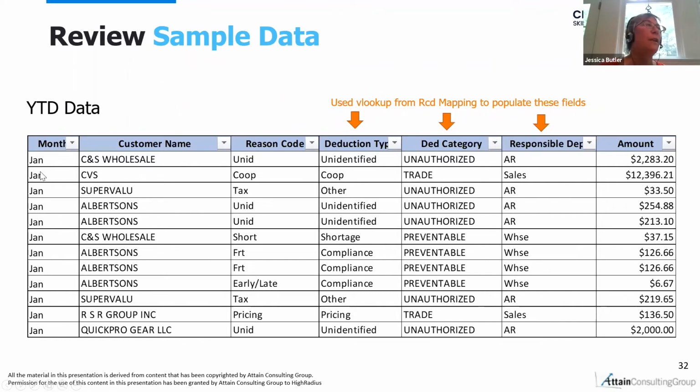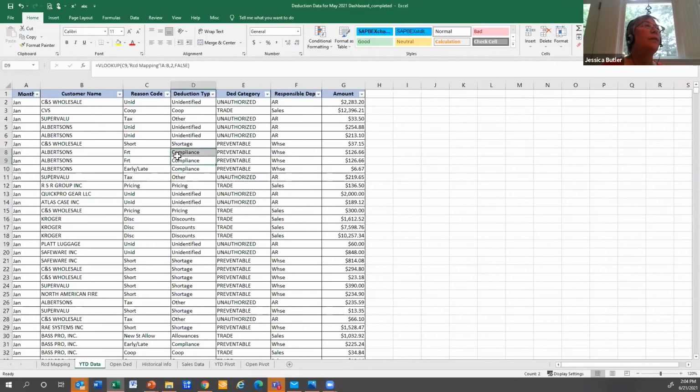And the information that you have, we have the month. I was not putting in individual days, forget that, but I made it easier. So you have the month, the customer, the reason code, the type, the category, the responsible department, and the amount. What we're doing for a lot of the dashboard is using the type. And I used the VLOOKUP from my reason code mapping to populate these fields. If you look at your Excel, you can see I used my VLOOKUP on my reason code so that I could populate these fields. If you do not know how to do VLOOKUP, you don't have to do it at all in what we're doing.